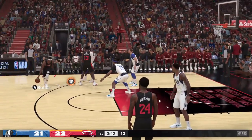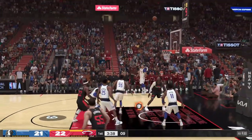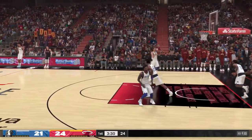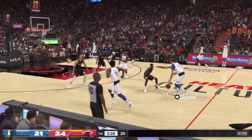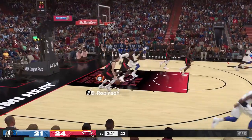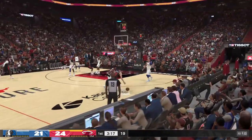Butler deciding where to go with it. The kick out to Rozier. Here's Adebayo. And Adebayo throws it down. This is what they count on Bam for, ensuring the play gets finished. Mavericks trail by three. Doncic outside. Can't tie it up as that one's no good. Miami's on 3 of 7 from three-point range in the first quarter.